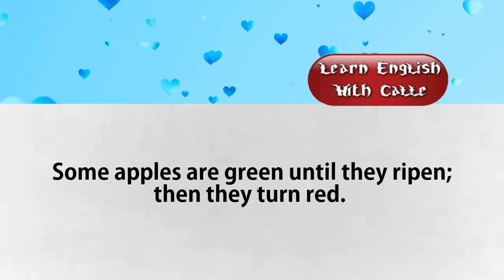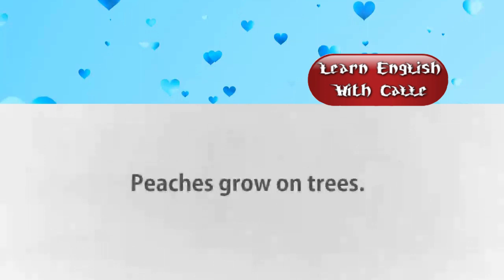Some apples are green until they ripen. Then they turn red. Peaches grow on trees. Peaches have a fuzzy skin.